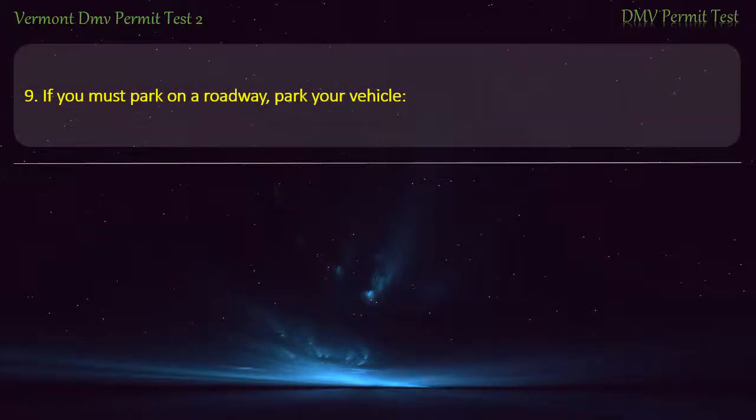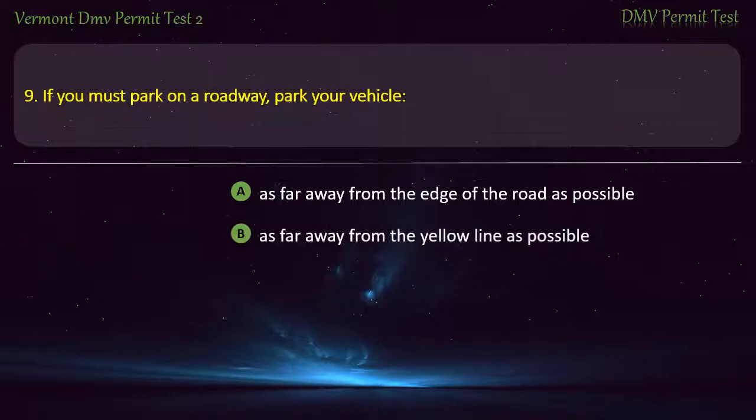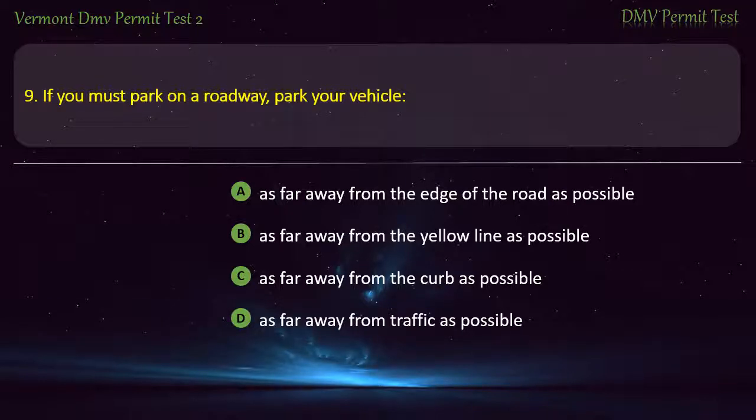Question 9. If you must park on a roadway, park your vehicle as far away from the edge of the road as possible. As far away from the yellow line as possible. As far away from the curb as possible. As far away from traffic as possible. Answer. As far away from traffic as possible.